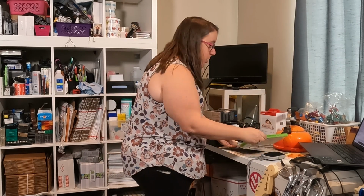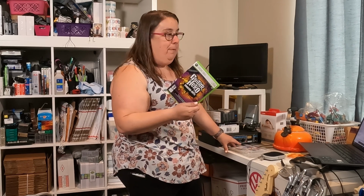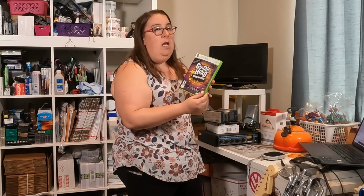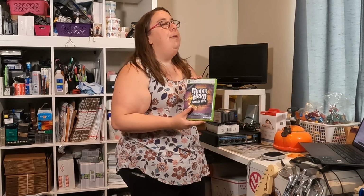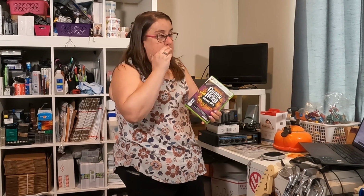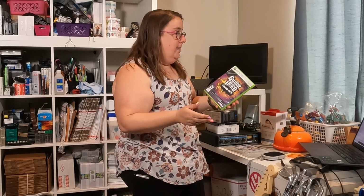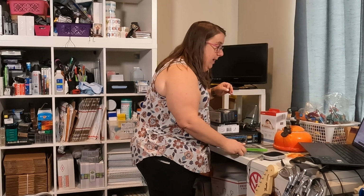We've got Guitar Hero Smash Hits. Also this weekend's pickup. I picked it up at a garage sale. He had a whole stack of Guitar Hero games. Guitar Hero is not made anymore, so if you can find the guitars or the games, they're going to be worth grabbing. So I paid $3 a game for a whole stack. I think there were 6 or 7 of them. And this one already sold for $40. And I've got more to go. So that was a very good find.